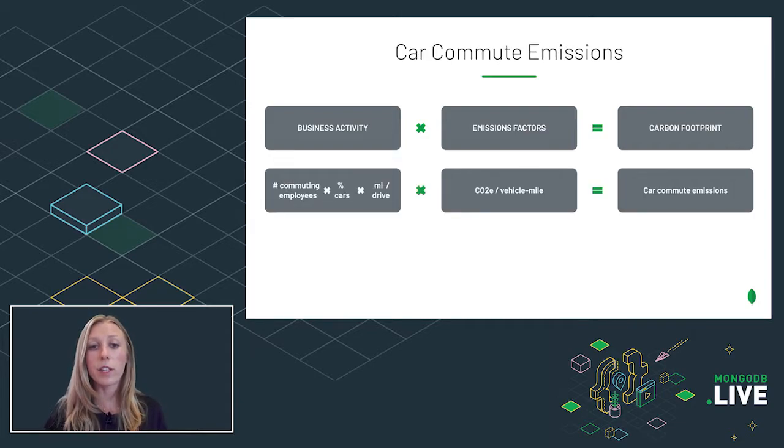So, to figure out the emissions coming from car commuting to a given MongoDB office, we essentially need to calculate the total number of miles driven by employees to get to work, and then multiply that by the emissions per vehicle mile. So we provide Watershed with the number of employees that work in a certain office, and then they have data on the average percentage of people that commute to work by car in that city, and how far that commute typically is, and what percentage of cars are gas versus electric. And we use all of those numbers to come out with that final number.